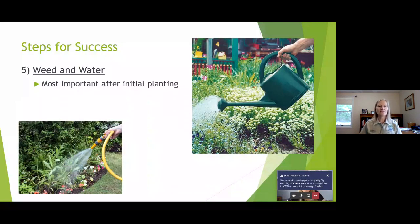Then, of course, you're going to need to not only weed, but you'll need to water, especially after your initial planting. Once your plants are established, you will not have to water very much. But when you first put new plants in, you're going to have to really keep track of them, checking on weeds, watering them. This is the most intensive and time-consuming part of establishing your pollinator garden, this first season that you're getting the plants established and giving them a really good chance of surviving.